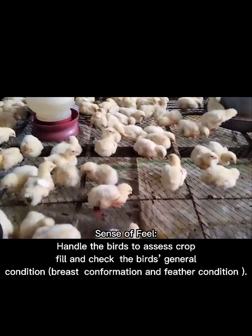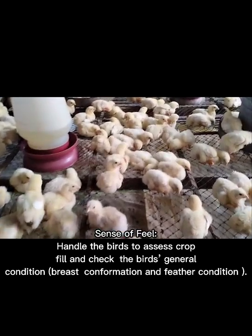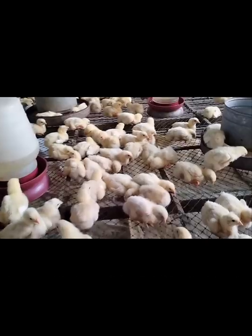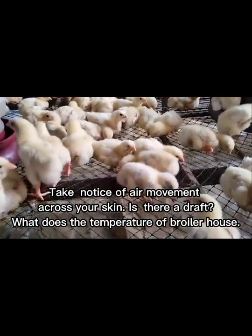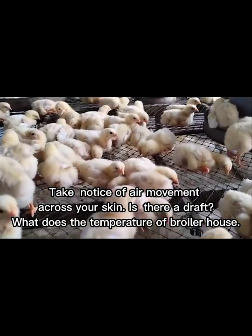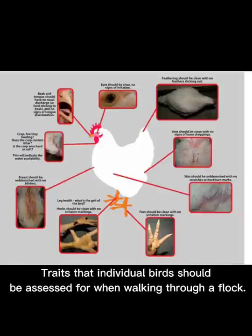Sense of feel: handle the birds to assess crop fill and check the birds' general condition, breast conformation and feather condition. Take notice of air movement across your skin. Is there a draft? What is the temperature of the broiler house? Traits that individual birds should be assessed for when walking through a flock.